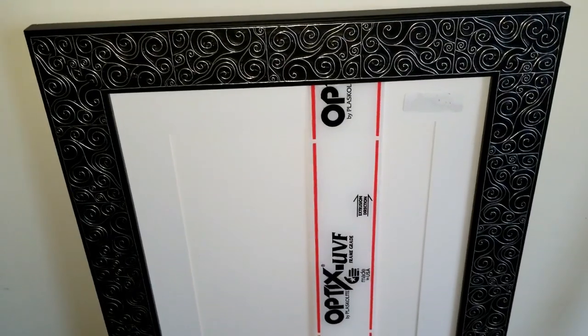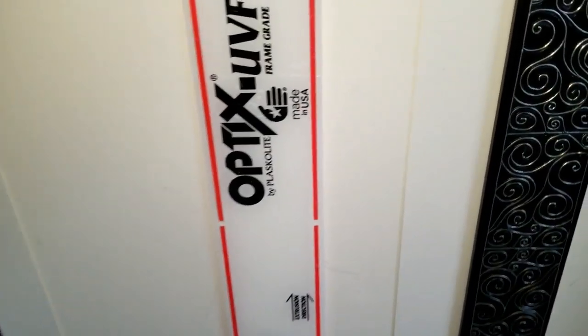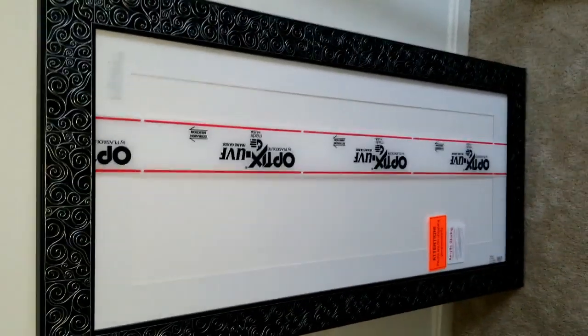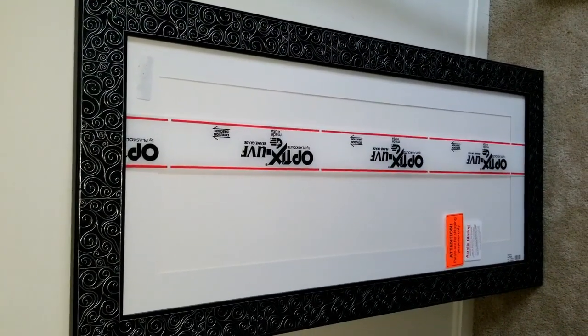Hey guys, it is me just doing a quick update, and I'm talking fast before my husband gets home. But this is the frame for Desiderata. So it arrived today. I ordered it from pictureframes.com. And let's see if I can back up. So there it is in all its glory. It's 18 inches by 18 and a half inches wide by 39 inches high.